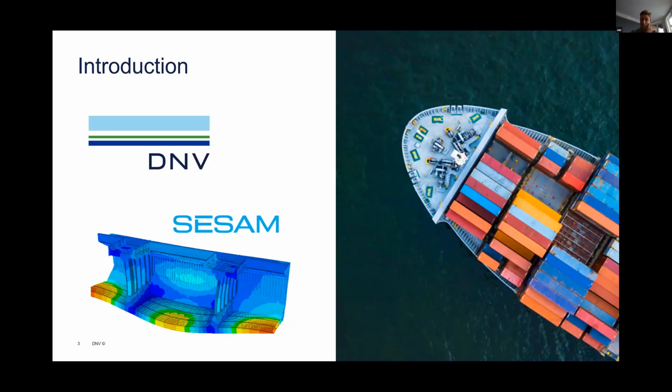I think most of you come from a maritime background, so you probably all know what DNV is, but just in one sentence, if you are to build and operate a vessel or a fleet of vessels on the sea, you will need an independent third party such as DNV to verify that your ship is built and operated according to international rules and standards. This procedure is what we call the approval process.